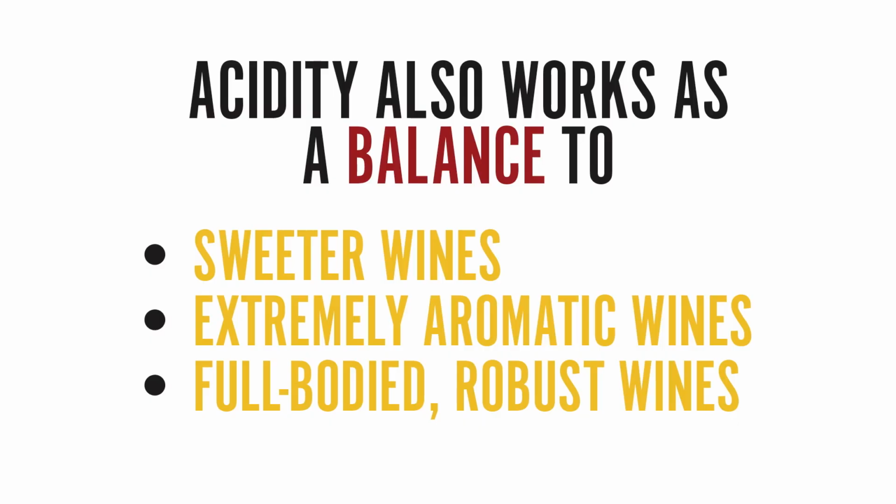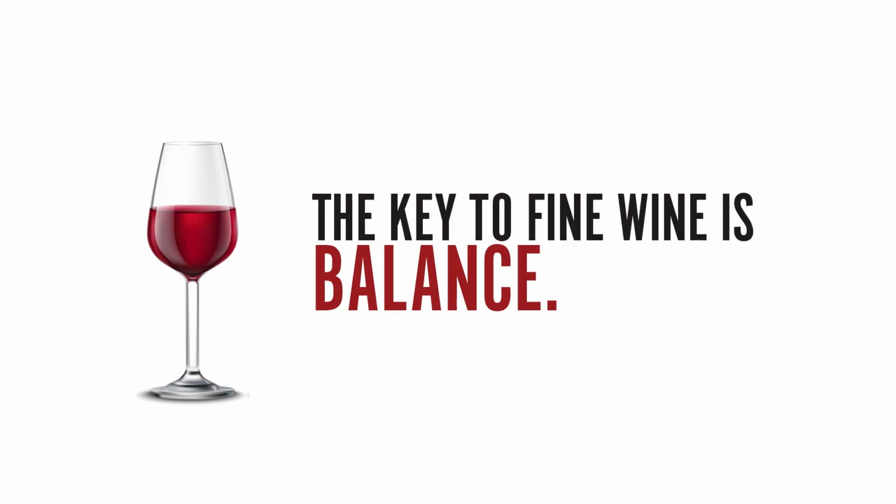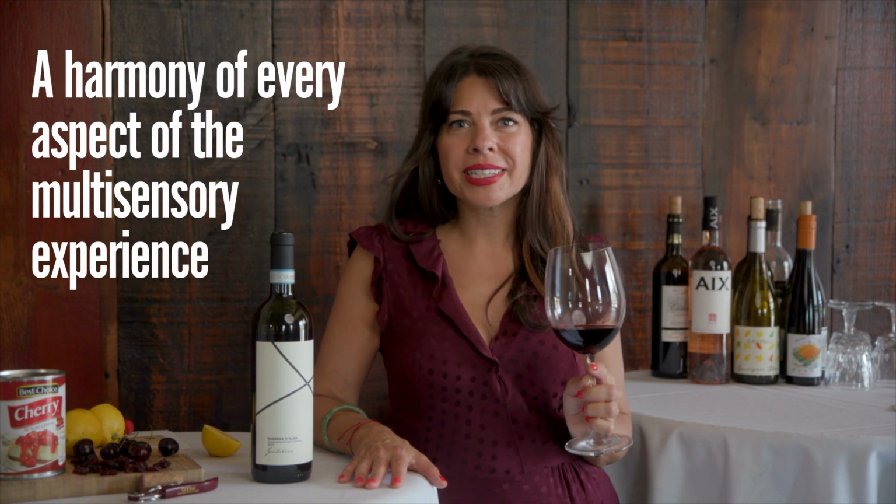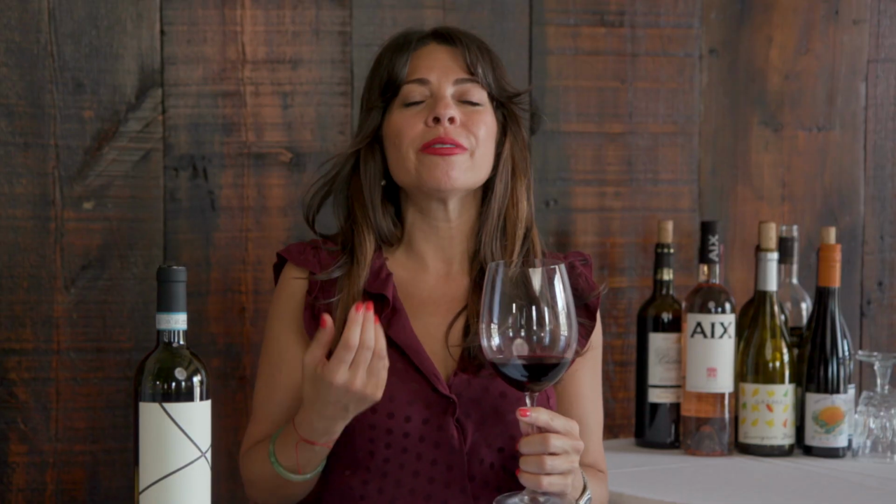Acidity also works as a balance to sweeter wines, extremely aromatic wines, and full-bodied, robust wines that might otherwise sit very heavy on your palate. We'll get into this more in later episodes, but remember, the key to fine wine is balance. A harmony of every aspect of the multi-sensory experience, from what you see, to what you smell, to what you feel, and what you taste.